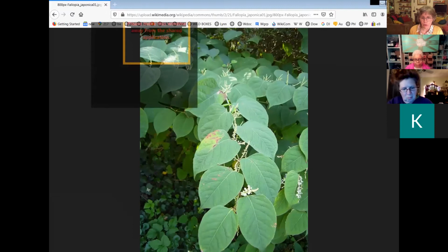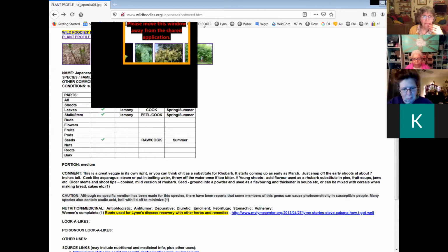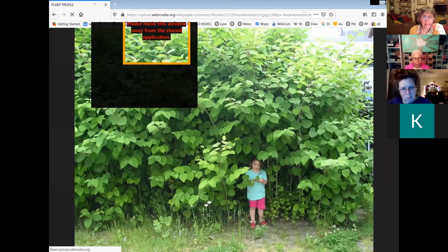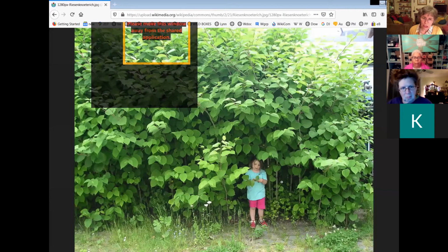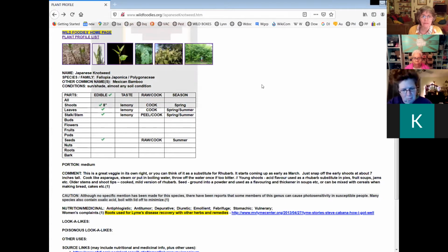And then as they grow older, this is one with the flowers as well. I don't know why this thing is in my way, but it keeps coming down. Okay, and then this is how big they can get. There's a little girl, and it's huge. It's like in the bamboo family. It can get quite large.